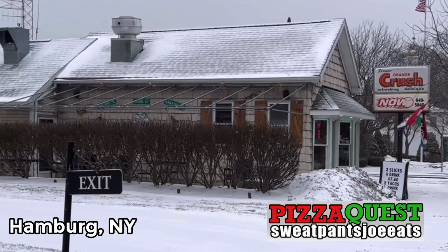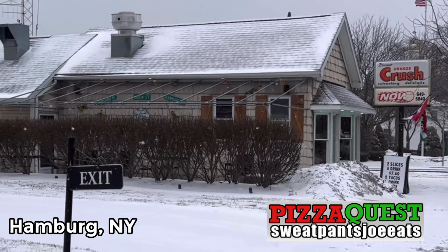I'm on the quest to try all the pizza now in Buffalo, New York. Today I'm at the Now Pizzeria in the village of Hamburg. I have a bonus review, not just reviewing the pizza today. My wife's cousin Nancy suggested I try their chicken finger tacos, so I'm going to try that after the pizza. First, let me show you the pizza. I got two slices of pepperoni.